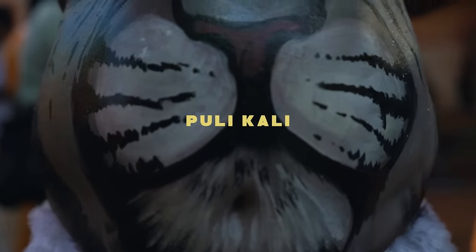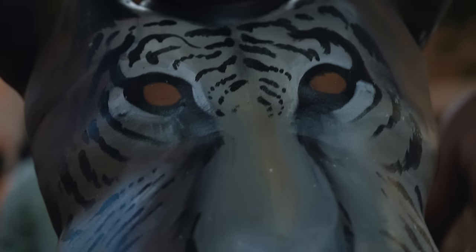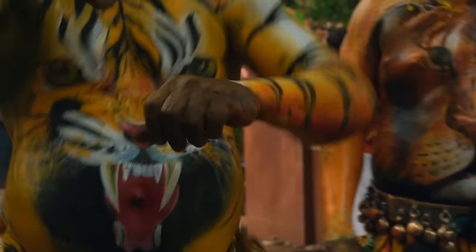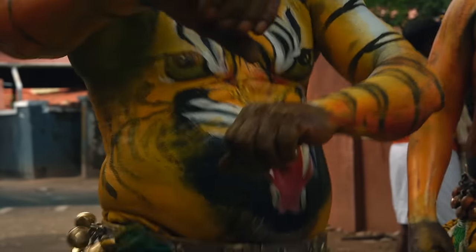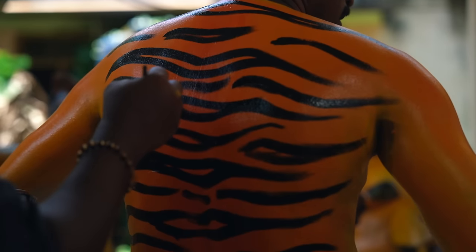This art form is called Pulakali. It was introduced by a king around 200 years ago to entertain his people. It celebrates courage, bravery, and spirit in battle. The performers' bodies are painted in immense detail, and they jiggle their bells to the beat of the drum.